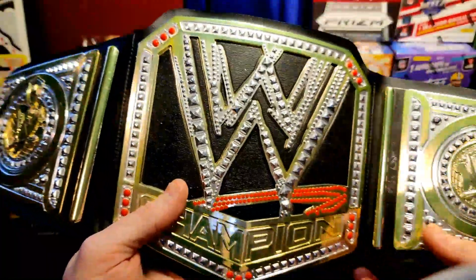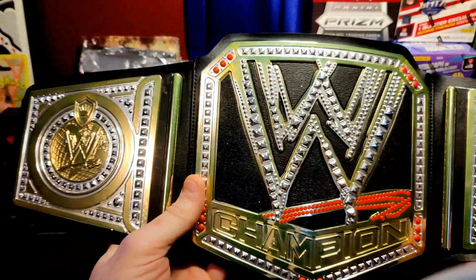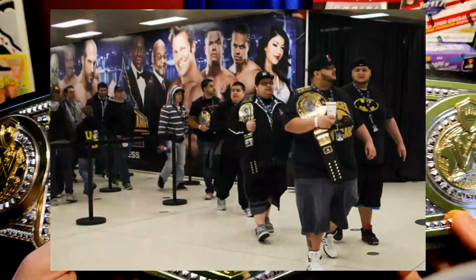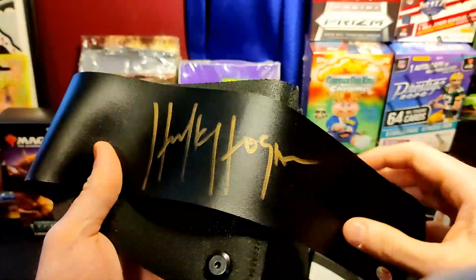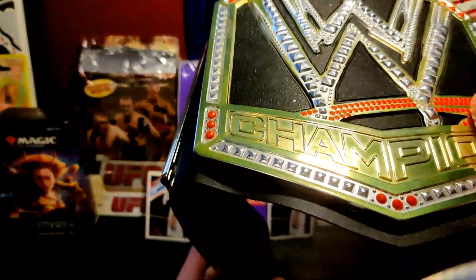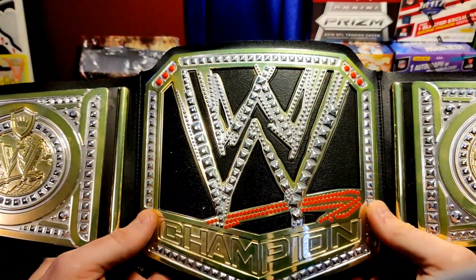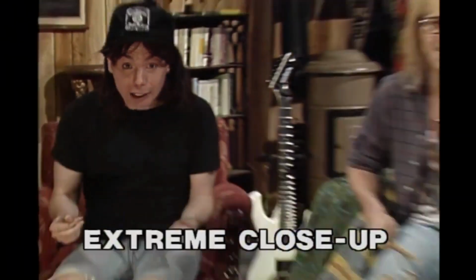Got this sweet championship belt, and you better believe I'm going to be wearing this in public, ready to defend it at any moment, just like all the rest of the marks that walk around with replica belts in public. I'm just kidding. This is why I bought it, brother. Look at that. Sweet Hulk Hogan auto on the back of a title. I couldn't pass this up. I got the opportunity to get it, so this will probably be displayed somewhere nice, even though it's a toy belt.